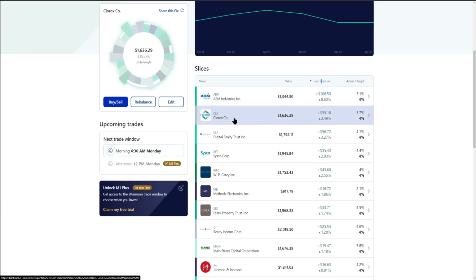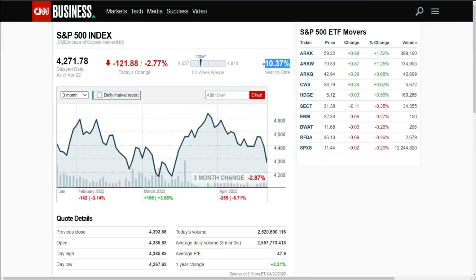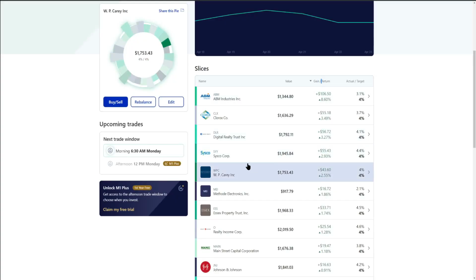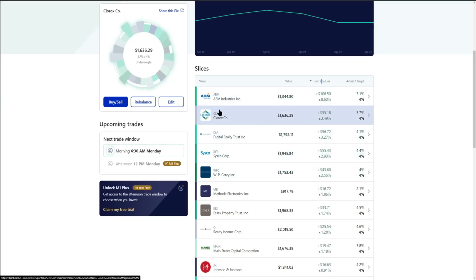Clorox, as we discussed earlier, is on the bounce back here, up 3.5% this week alone. So while the rest of the market here was burning off that nearly 3%, 2 to 3% in the market, the Clorox company is up 3.5%, followed up behind by that REIT, Digital Realty Trust, up 3.27%, Cisco 2.93%, WP Carey, another REIT. So interesting, I see 3 REITs here at the top. Digital Realty Trust, a REIT, WP Carey, a REIT, Essex Property Trust, a REIT. Oh, I see 4. Realty Income, and it's another REIT.